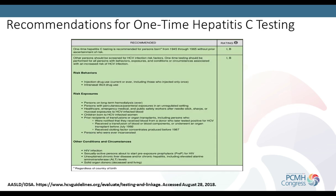Well, this slide is very difficult to read, but I'll just tell you, this comes straight from the AASLD guideline document. That document is online. It gets updated every 3 months. It's 250 pages long, but it will list for you what you want to know. So if you want to know who gets screened for hepatitis C, it'll tell you simply, and it'll give you the rating category. So category 1B, very high rating, is one-time HCV testing for anybody born between 1945 and 1965. That's the baby boom population.